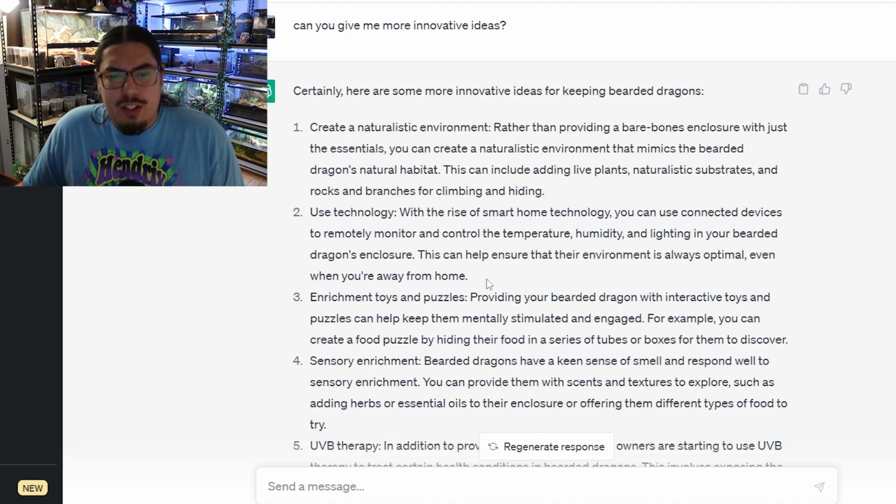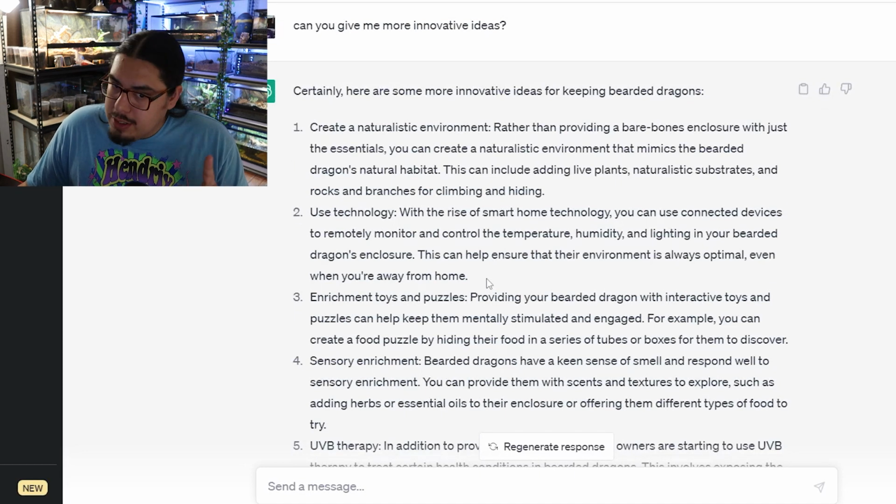Use technology. With the rise of smart home technology, you can connect devices. Yes, this is a big one. I will say that this is getting, I've seen people provide fans, misting equipment, things to really monitor this. They even hook it up to a computer, have the temperature control to exactly where the bearded dragon's from. I do that as well. So that's where we're going. I feel like that's a good one.